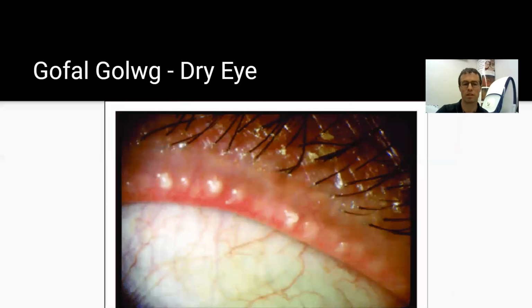So, not the nicest picture coming up here, but if I'm squeezing your lids in the eye test, gently, I promise, then we often see this sort of yellowy, thick discharge coming from the lids. That means that too much of the oily layer, if you like, is stuck in the lids rather than being in the tear film where it should be.